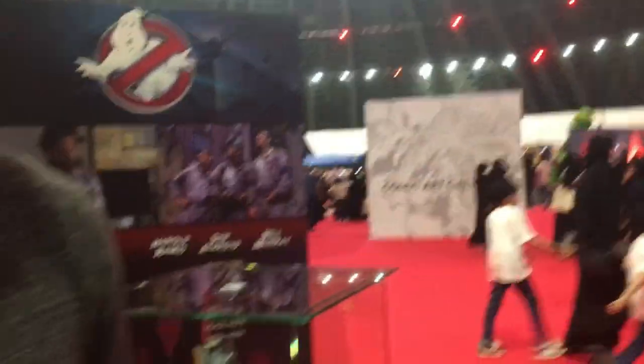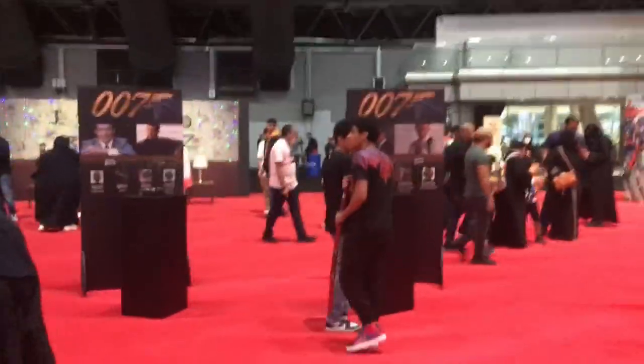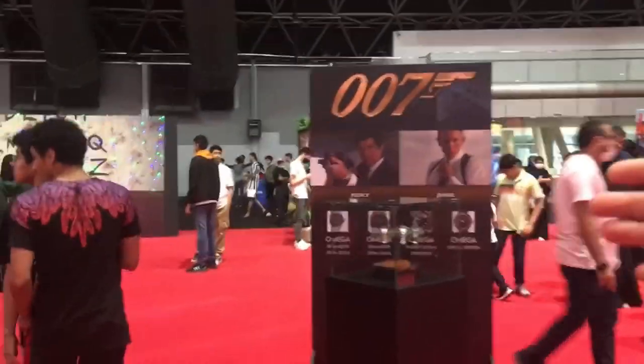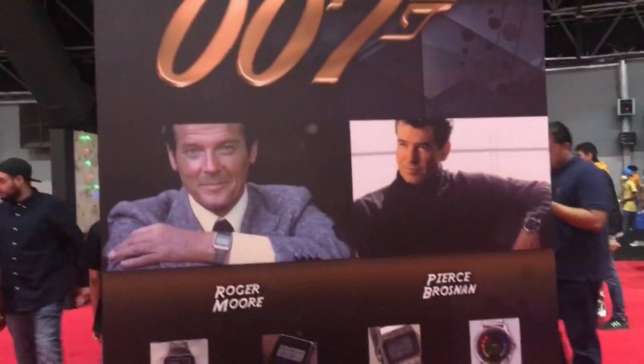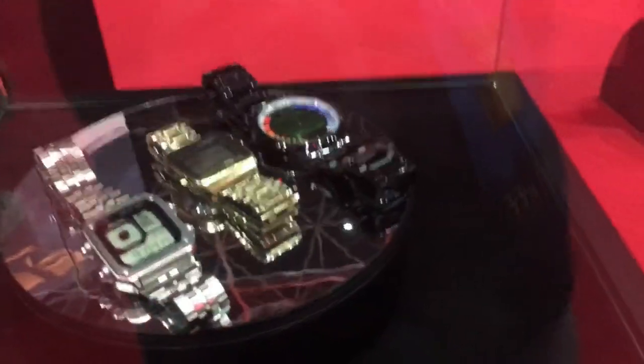Okay, what other exciting stuff is waiting for my fans? Let me show you guys the James Bond watches. Those are always a crowd favorite. So we are heading to the James Bond collection. We actually have two sets. We have earlier James Bond, Roger Moore, and Pierce Brosnan. These are in the 80s and early 90s, where digital watches were much more popular. So there are a lot of Seiko digital watches worn by those actors here.